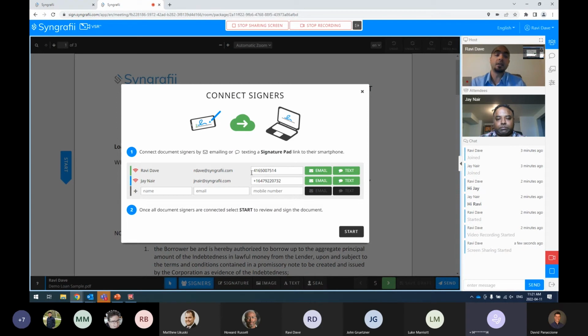The first thing we see as we open the documents is the ability to link in the signers. Now, in today's example, both Jay and I have joined this meeting on our laptops. I need Jay to actually send his signature into the documents. I don't want him struggling to draw it with his mouse on his computer. So what we can do is send a link to his mobile device so that he can use his mobile device, his cell phone, as a touchscreen, as a signature pad to send signatures into the documents.